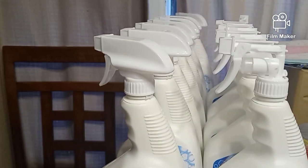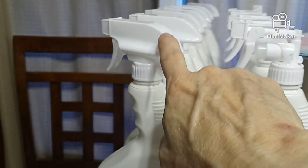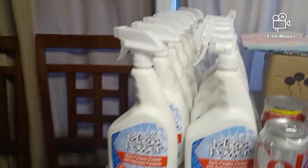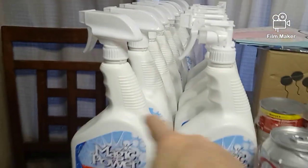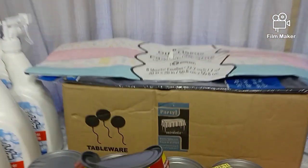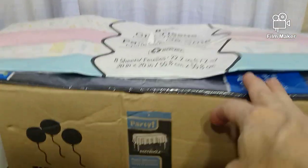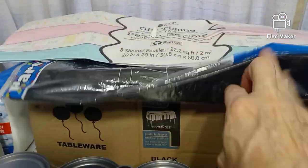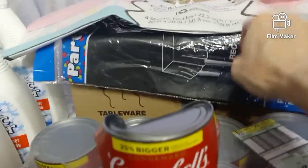But I tried one of these sprayers in this bottle right here and it works. So when one is finished, I can just take the stuff out of this one and put it in that one. This box back here is a full box of tablecloths and they are all black. We got some tissue paper there on the top.